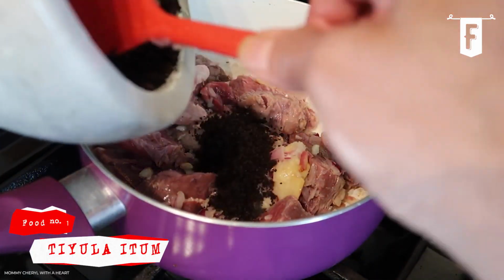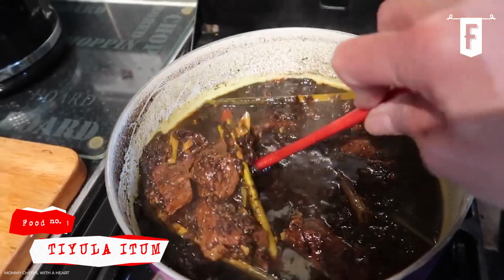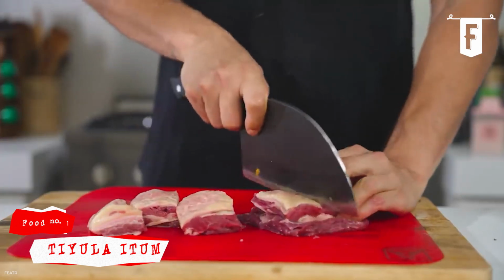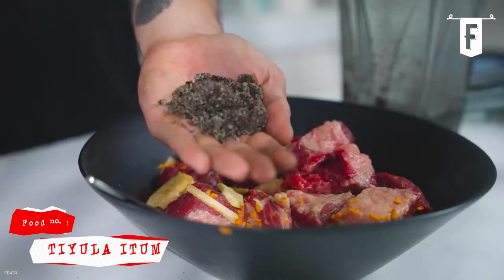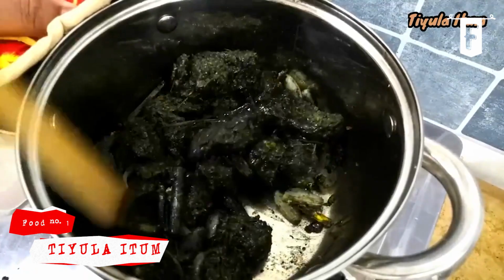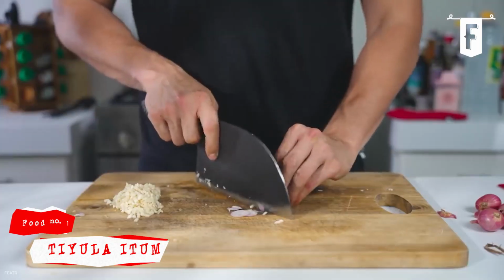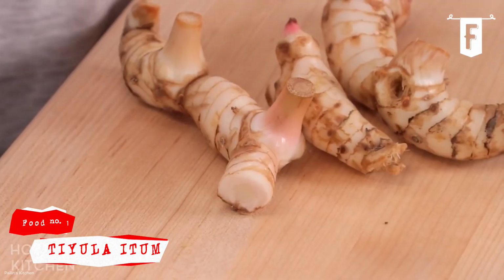After the process of charring the coconut meat, cooking Tiyula Itum is pretty easy. The meat used is usually chunks of beef or goat, which is rubbed and marinated in various spices and the powdered burnt coconut meat. The marinated meat is then sautéed with garlic, onions, ginger, turmeric, and galangal, known in Mindanao as lengkuas.